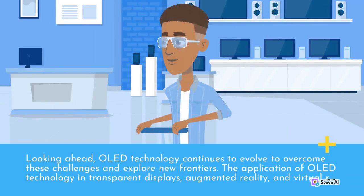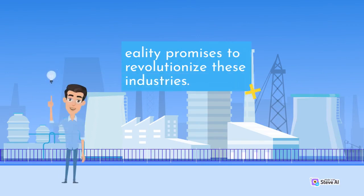Looking ahead, OLED technology continues to evolve to overcome these challenges and explore new frontiers. The application of OLED technology in transparent displays, augmented reality, and virtual reality promises to revolutionize these industries.